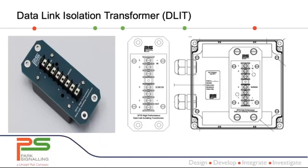In addition to that, the DLIT can provide protection to data link modules by limiting the common mode interference. Now, there are other isolation transformers out there, but Park Signalling's data link isolation transformer is more efficient than those other units. So that leads to improved data link signal strength, which obviously makes it more reliable.